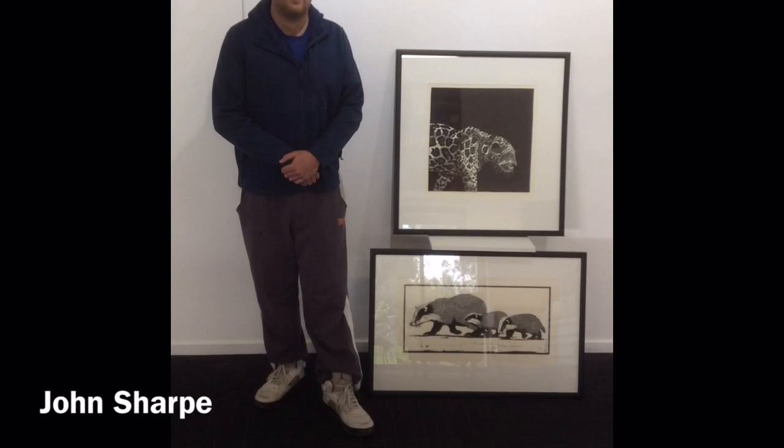Hi, I'm John Sharp, I do lino cuts. These are the two pieces I've got in here. Lino cuts are basically just carving out of lino where you want to have an image and printing it, and this is what you're left with.